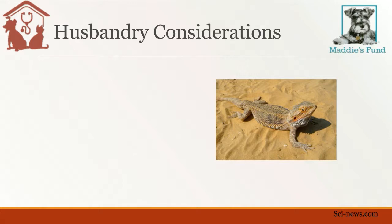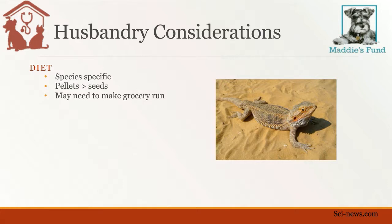All right, so now that we've gone to the grocery store, we can feed our bearded dragon that just came into the shelter. And remember, diet is species specific. So this is something that you would want to have listed out on your species husbandry sheet.